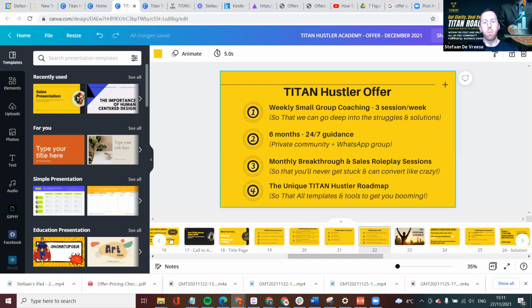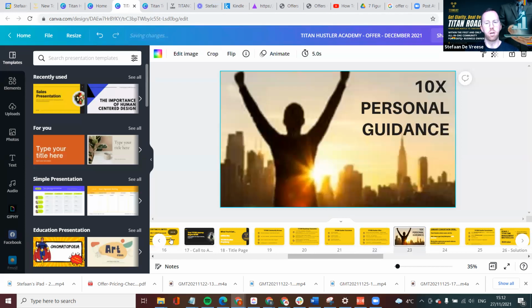Then you can talk more about how the process will look, right? So it's a group coaching, it's a one-on-one. How long does it take? What will they get from that offer? This is more specific to your specific offer or your specific program, right? Just show them what they will get once they get it, okay?